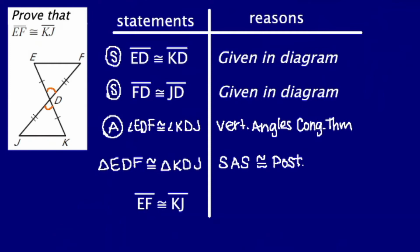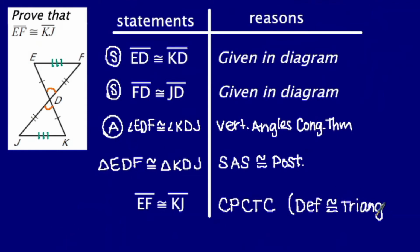And now that I know that the triangles are congruent, now I can say that all of their corresponding angles are congruent and all of their corresponding sides are congruent. But really, I was just trying to prove that one set of parts was congruent. Side EF congruent to side KJ. Corresponding parts of congruent triangles are congruent to one another. And you can say definition of congruent triangles too if you would like.